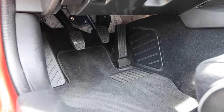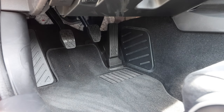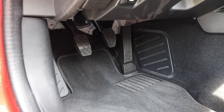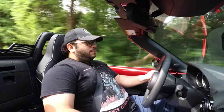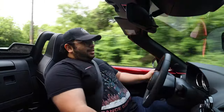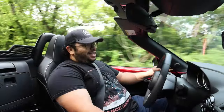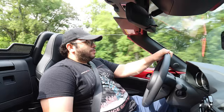Oh, one thing I forgot to mention, the pedals. The pedals feel so good in this. The clutch feels incredible. You know when the clutch is gonna engage. Even though, did I stall it? Yes. It's just one of those things where you're getting used to the car, and there's some traffic, but the clutch feels incredible.